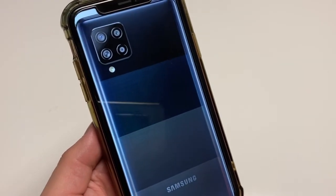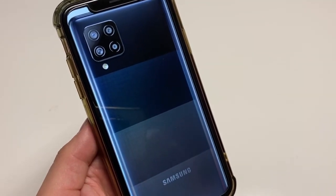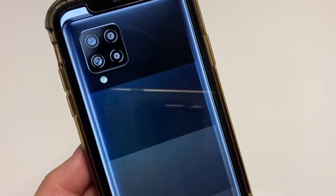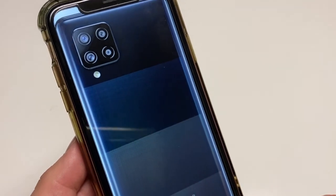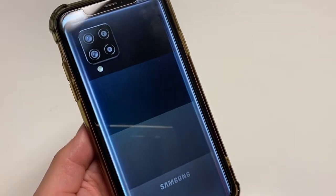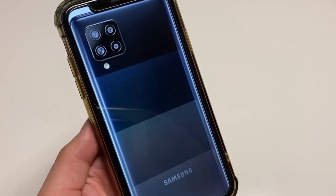For the internal storage, you're getting a very good 128 gigs of internal storage, and that's even better when you combine it with the micro SD card slot. So there's no storage problem on this device to download all your games and videos and music and all that type of good stuff. That's actually one really good feature, because it's really close to flagships that offer 128 gigs of storage. So storage is not a problem on this device.